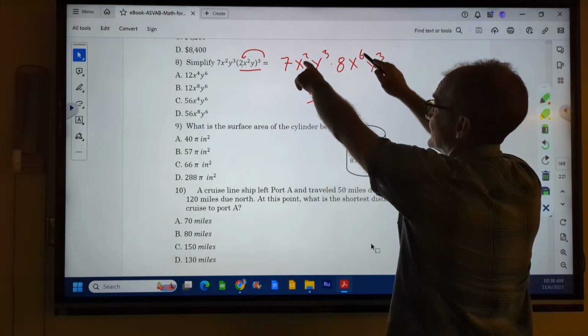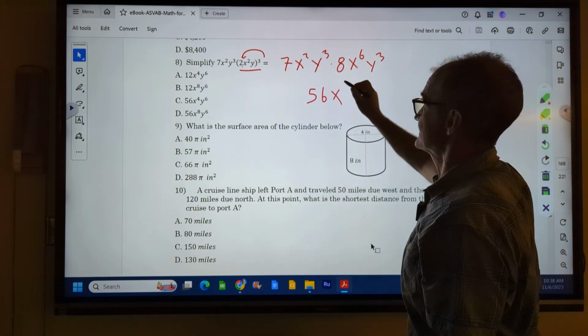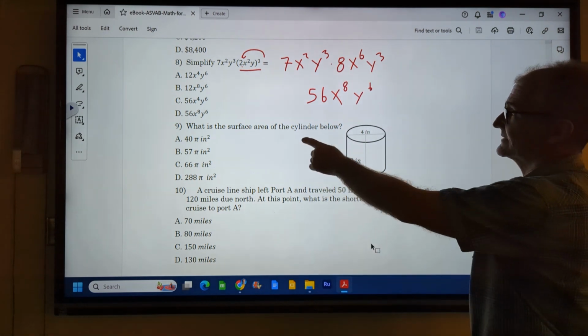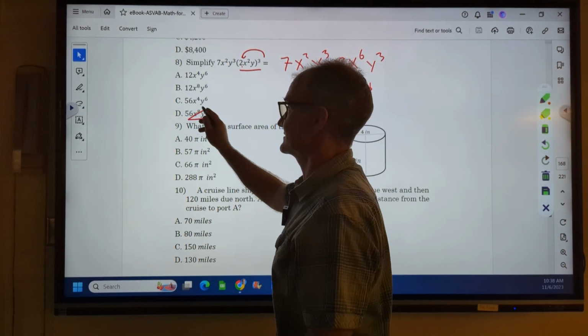Add my x's together, right? So I got x. Now I add my exponents. x to the 8th, y to the 6th. And there's my correct answer right there. Answer D. There's my correct answer.